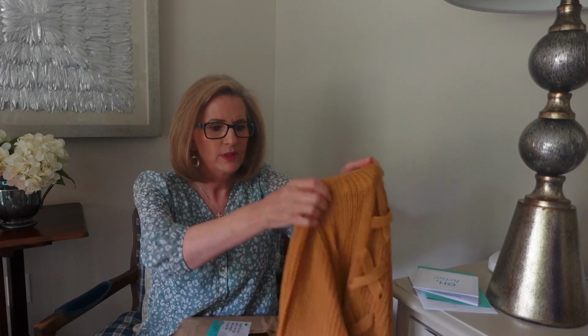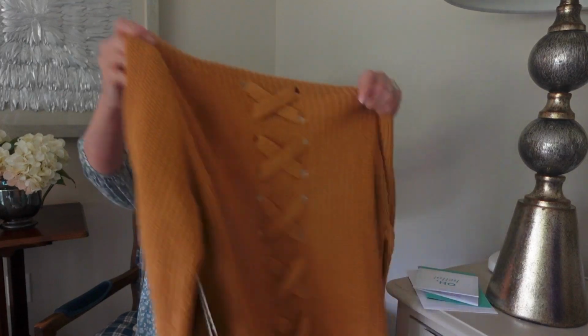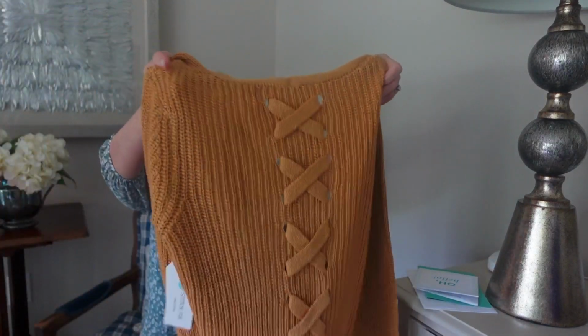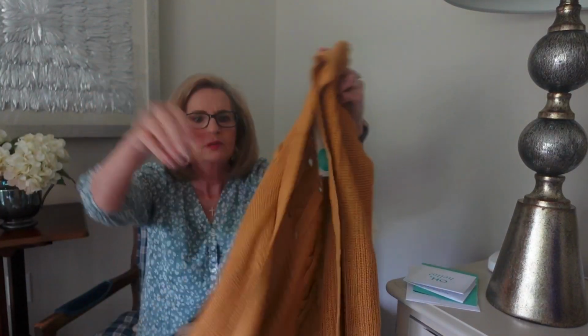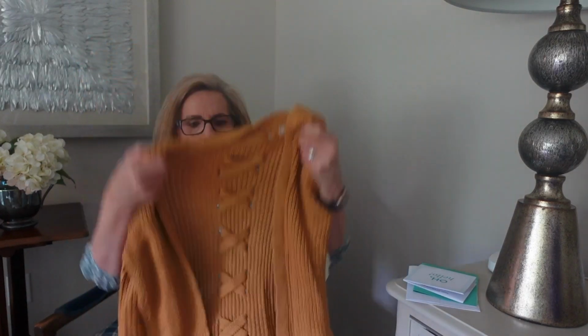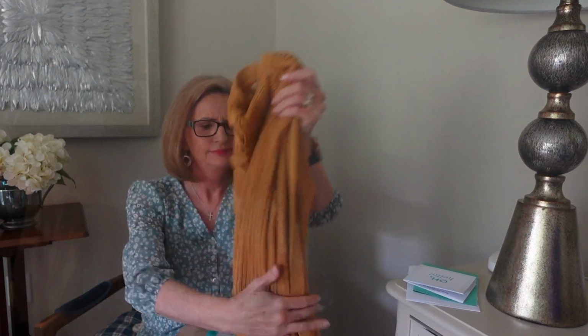Next, I think I've seen this in another video. I think I might have requested it. This is cute. Okay, there's the back with the crisscross detail. And then the front. No pockets on this one, but this is really cute. I like this fall kind of mustard. Very cute.